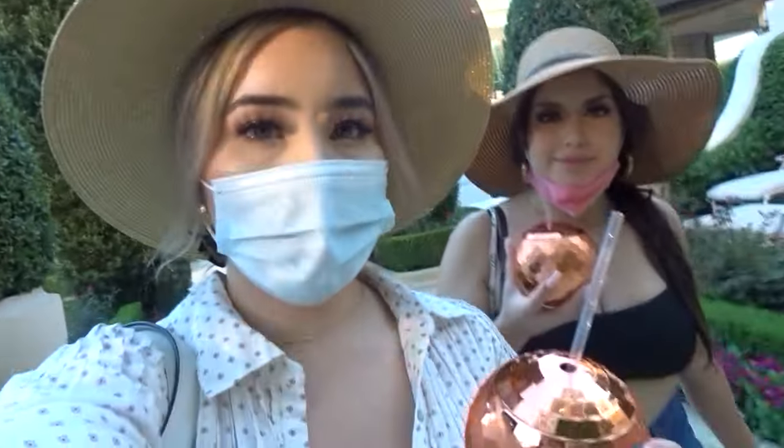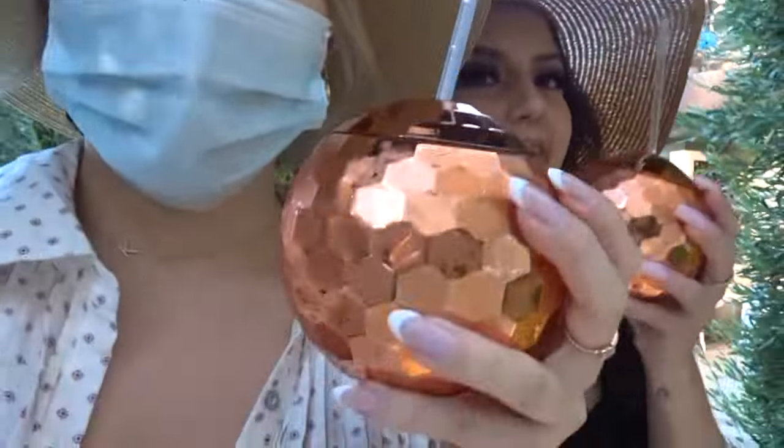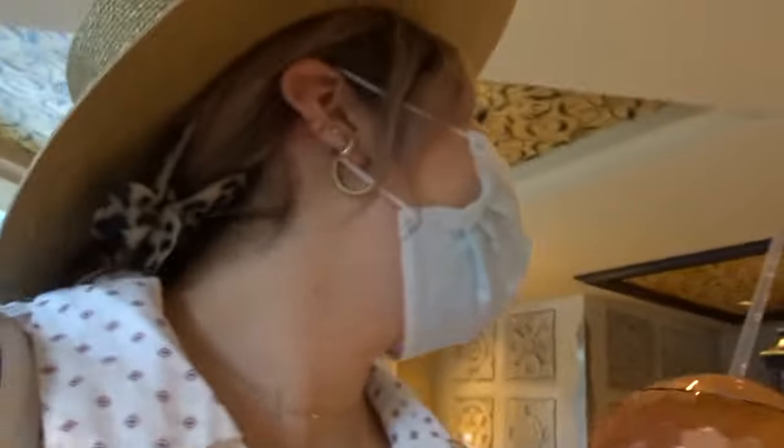Alright guys, so we're leaving the pool now. We have our drinks to go. So good. These are called, what are they called? Pool party. Yeah, these are called pool party and they're cute. You get to keep the cup. Thank you. You get to keep these cool cups. They're super delicious.